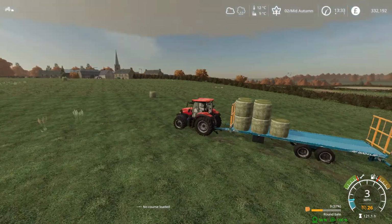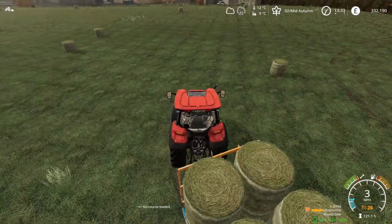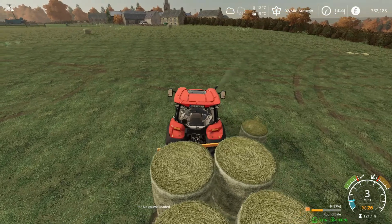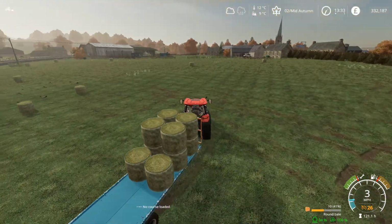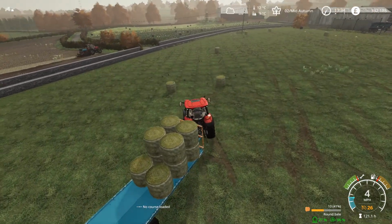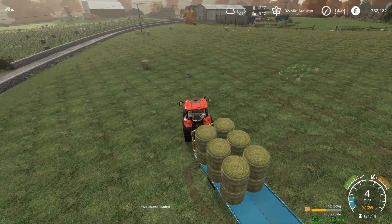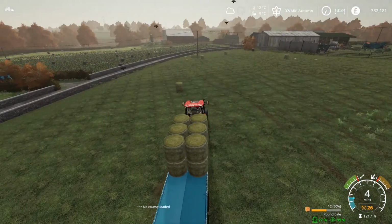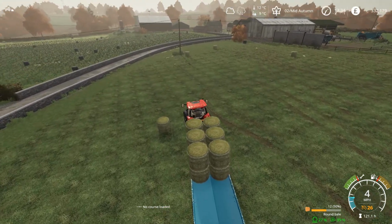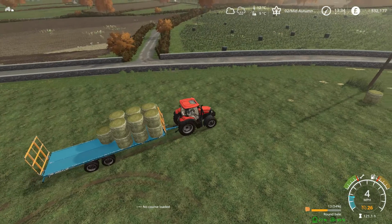Not liking the slowness. It's only going to get slower the more we get loaded. Probably would have been quicker to do it with the JCB. But yeah, we want to get these in before the rain comes. I don't know what time it's actually due to rain, but it needs doing. Oh, Baldric going through hedges.